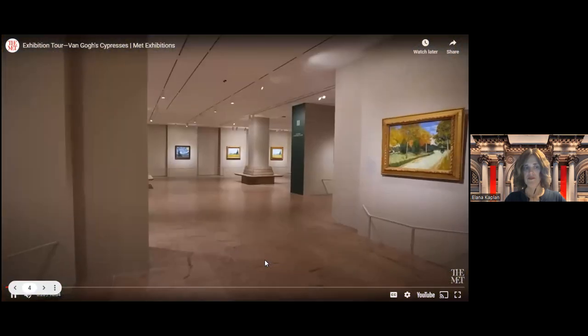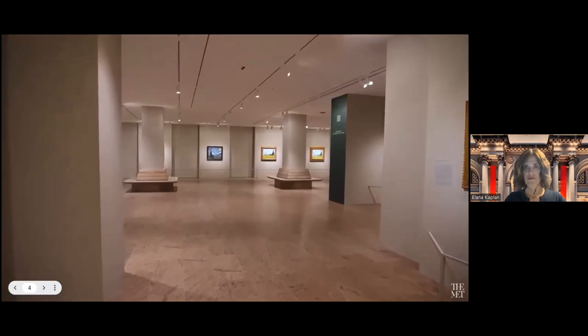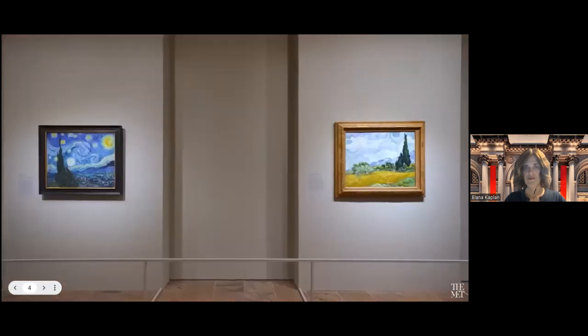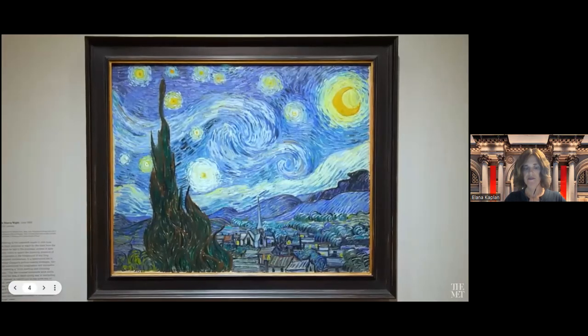Yet it was not until more than a year later, after he left the Provençal town of Arles to take refuge at the nearby asylum of Saint-Rémy, that this spark of inspiration gave rise to his iconic pictures of the flame-like trees.